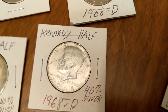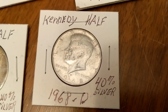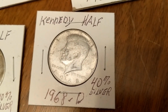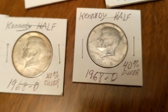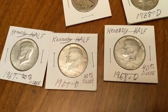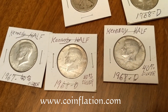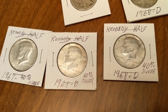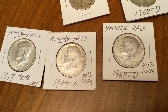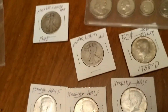So here's a little tip. There's a lot of people that don't realize that the 50-cent pieces from 1965 to 1969 are actually 40% silver. That site I had mentioned before, coinflation.com, does the math for you on that because it's a little bit more difficult than just 90% silver and that 3/4 to the troy ounce. So there you have it.